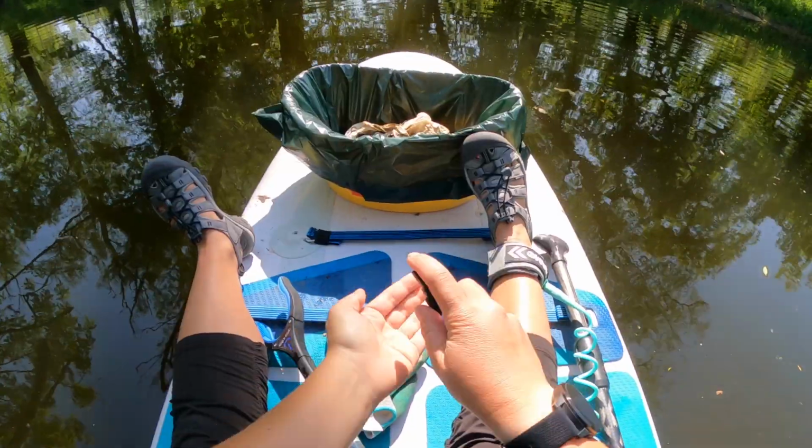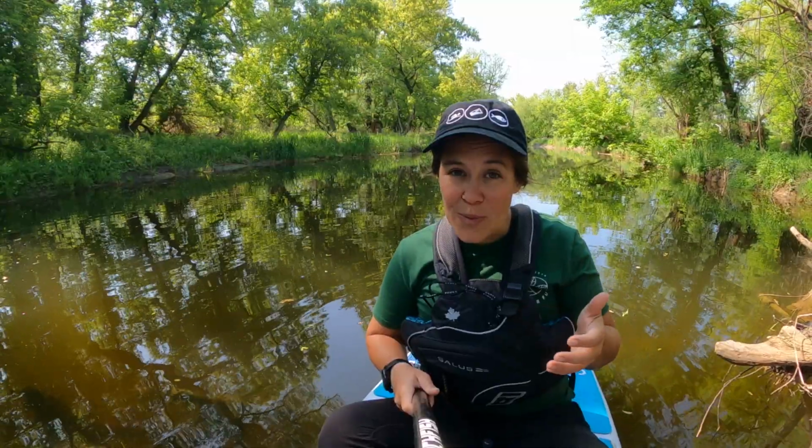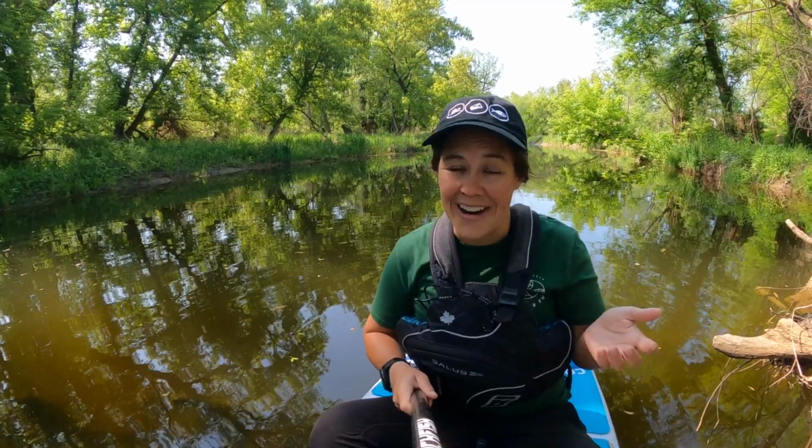5, hand sanitizer. For either after your paddle, maybe you grab something without your glove, or you're using reusable gardening gloves like me that aren't waterproof, so you want to sanitize your hands when you're done.